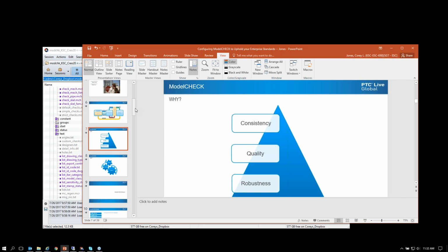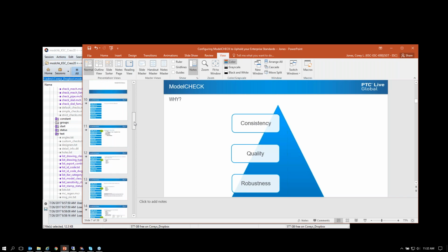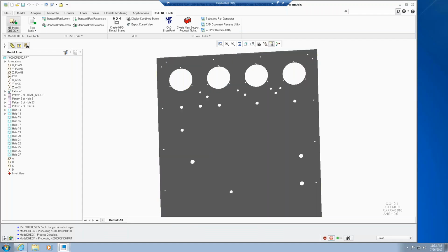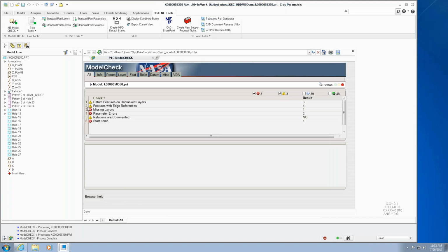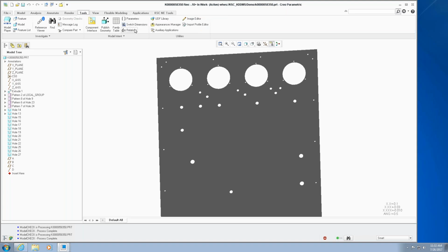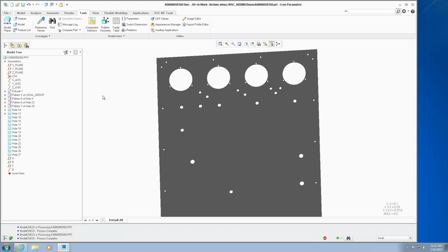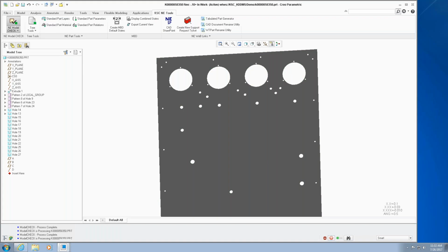Okay. In the check.mch file, when you define relations to be added to a model if missing, will ModelCHECK override existing relations or append to them? Okay, good question. So this one has relations commented. Let's get to a point where we have a bad relation. I'm just going to delete that relation, and then I'll rerun ModelCHECK.